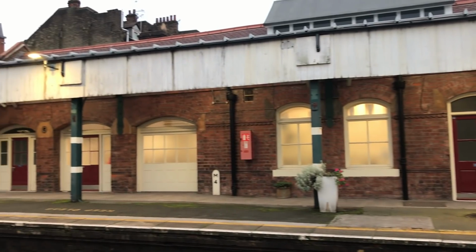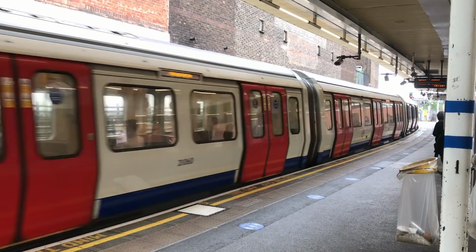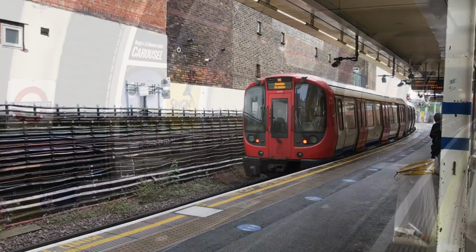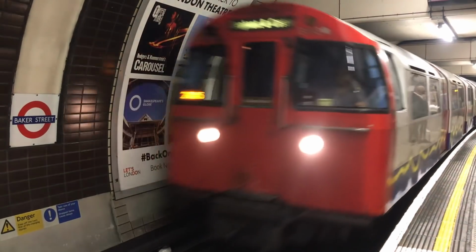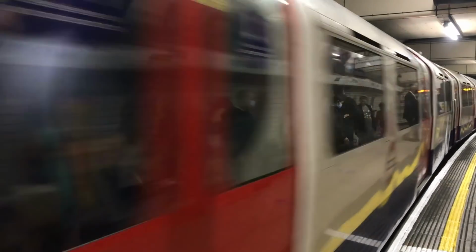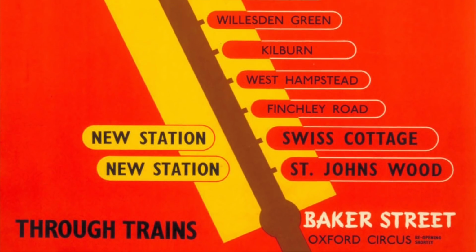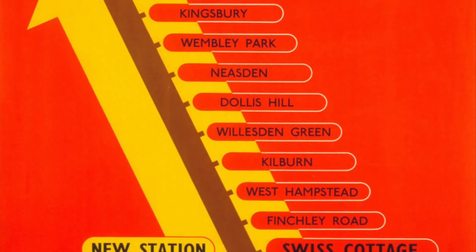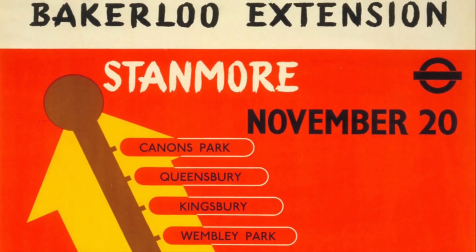They decided that the best way to resolve the Metropolitan Line's congestion problem was simply to eliminate the slow trains altogether. The Bakerloo Line had spare capacity, so it was decided to dig a tunnel from the Bakerloo Line platforms at Baker Street to Finchley Road. The Bakerloo would take the Metropolitan over from Finchley Road up to Stanmore. Willesden Green was one of the stations taken over.